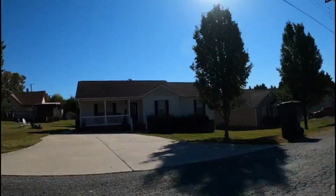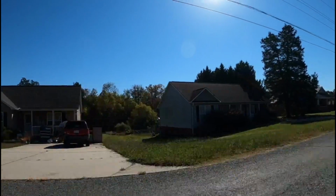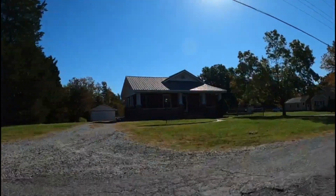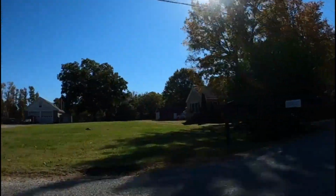A lot of times through here you'll see a few newer homes mixed with some older homes. It's a very broad mix of age range homes through here. It really opened up the building opportunities when they annexed this several years ago into the city.